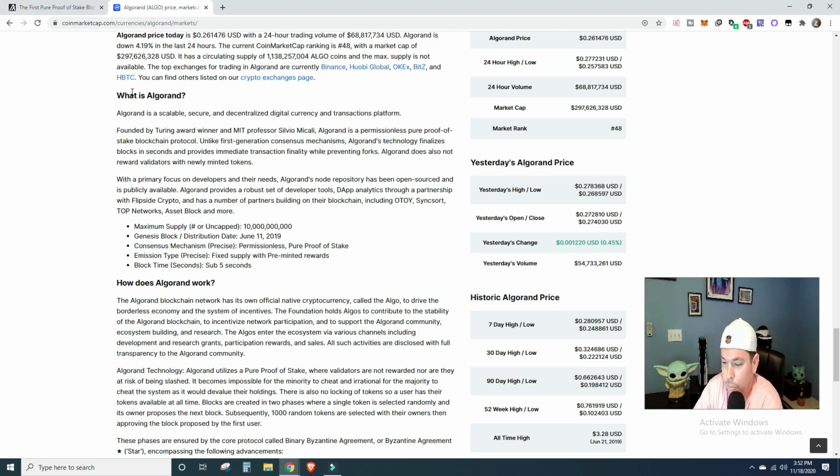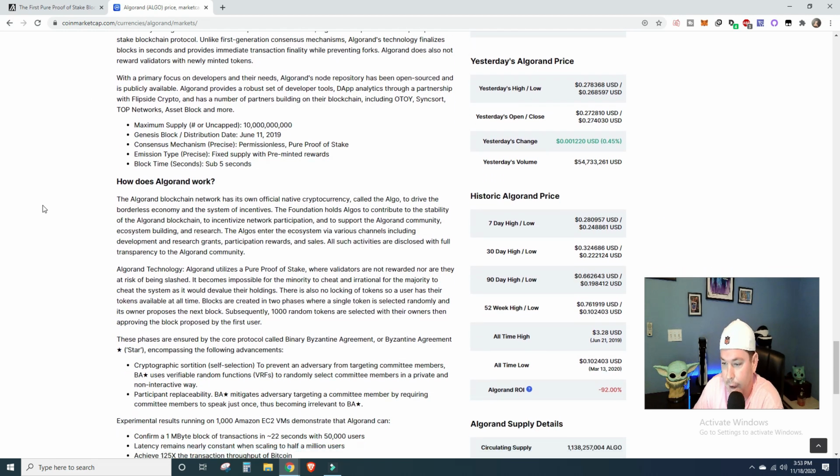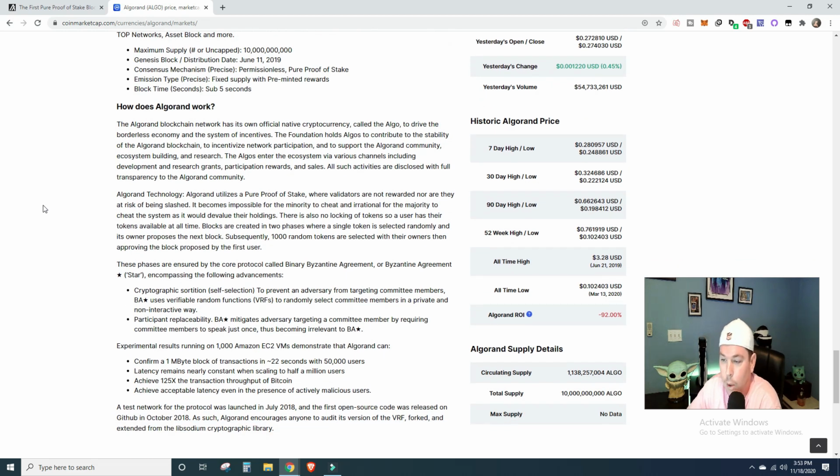We've talked about the maximum supply. It came actually to life in June of 2019, not July. Consensus mechanism, permissionless, and it's a pure proof of stake. Fixed supply with pre-minted awards. Blockchain sub 5 seconds. Pretty healthy there. The Algorand block and the transaction fees very similar. Or the transaction fees. The transaction time. It's as fast as Tron.